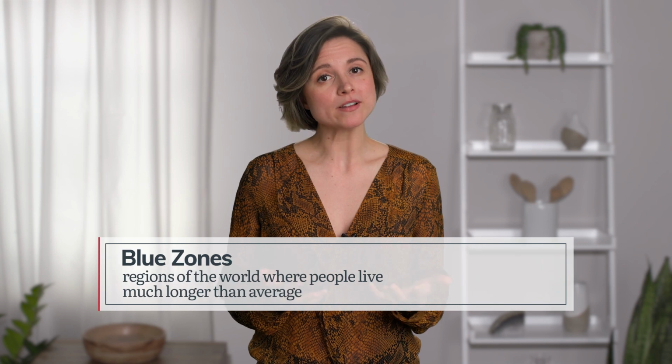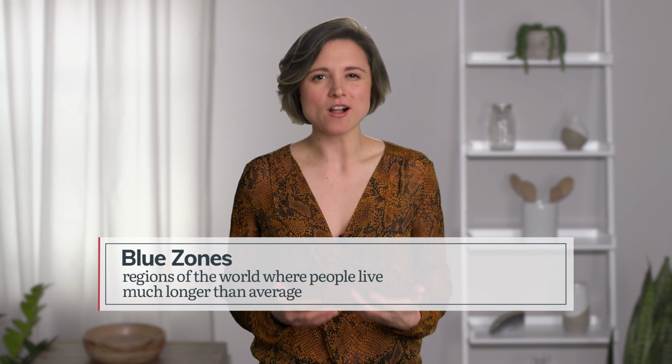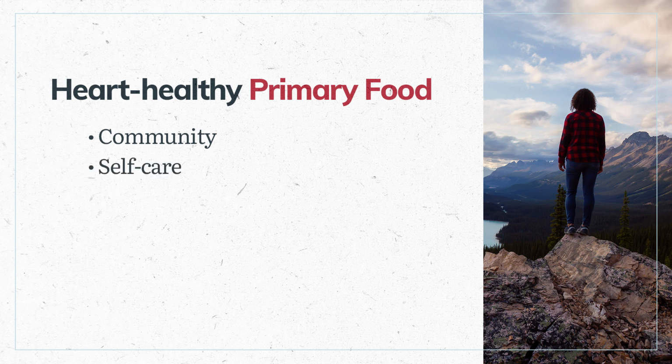In fact, having a community can help you live longer, as demonstrated in the blue zones around the world. These blue zones are areas of the world that have the oldest living and healthiest people. One common thread between these areas is the strong sense of community and belonging, which fosters both mental and physical health. These blue zones also demonstrate that the collective health of the group informs the health of each individual. Community is important.